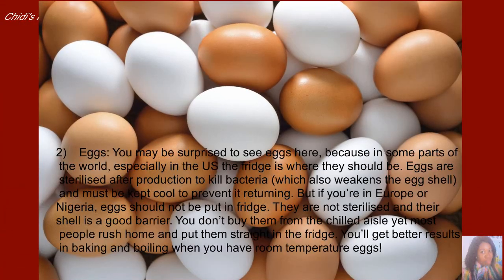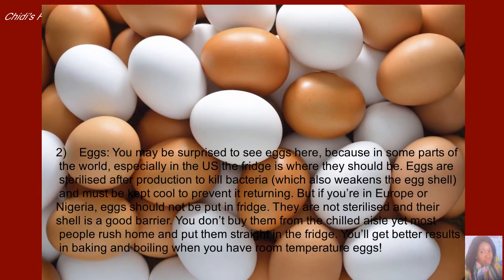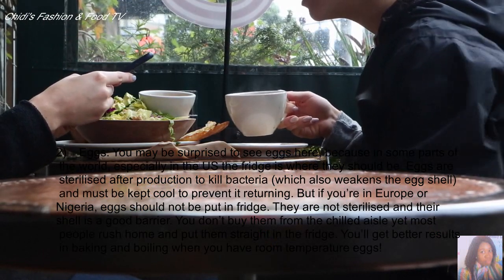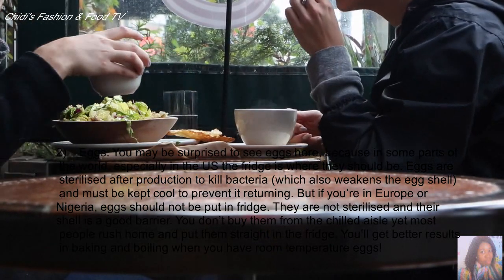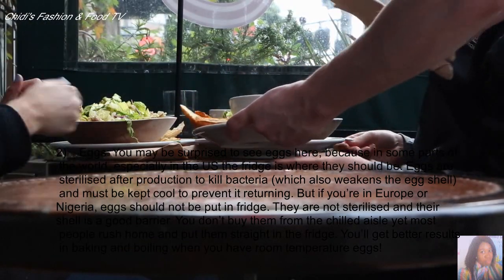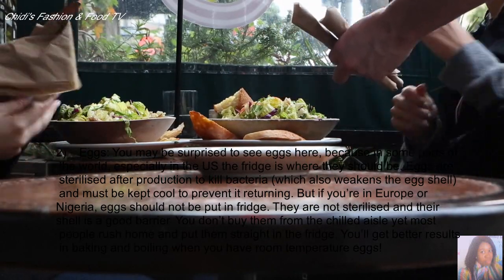2. Eggs. You may be surprised to see eggs here, because in some parts of the world, especially in the US, the fridge is where they should be. Eggs are sterilized after production to kill bacteria, which also weakens the eggshell, and must be kept cool to prevent it returning. But if you're in Europe or Asia, eggs should not be put in the fridge. They are not sterilized and their shell is a good barrier. You don't buy them from the chilled aisle, yet most people rush home and put them straight in the fridge. You'll get better results in baking and boiling when you have room temperature eggs.